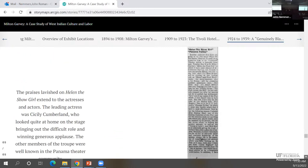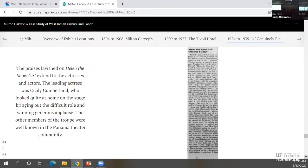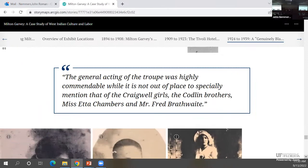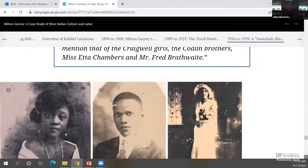Praises were put on all the performers as seen in this news clipping, especially the main actress, Cicely Cumberland, who looked at home on stage, bringing out the difficult role. The other members of the troupe were well-known actors and actresses in the Panama theater community. WCK says the general acting of the troupe was highly commendable, while it is not out of place to especially mention that of the Craigwell girls, the Codlin brothers, Miss Etta Chambers, and Mr. Fred Braithwaite.